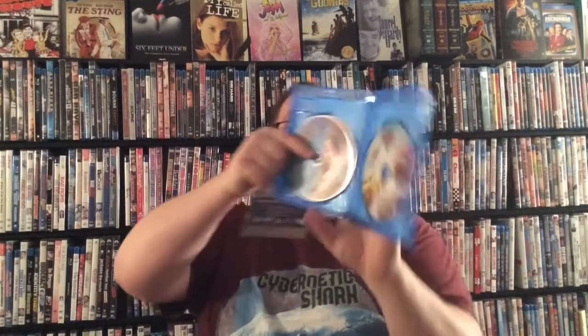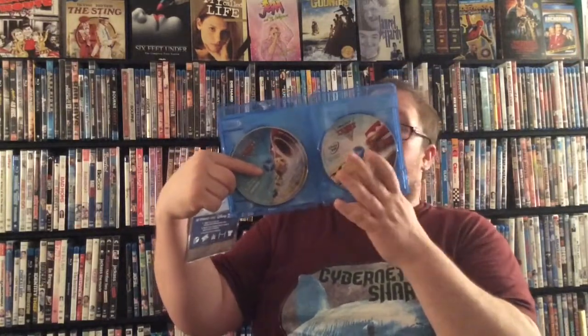It's really sweet. And then if you take the Blu-ray off, you can see the DVD is pretty decent too. Not a bad cover itself too for its picture, which I think actually would have been awesome on the Blu-ray itself too. I think that's really cool.